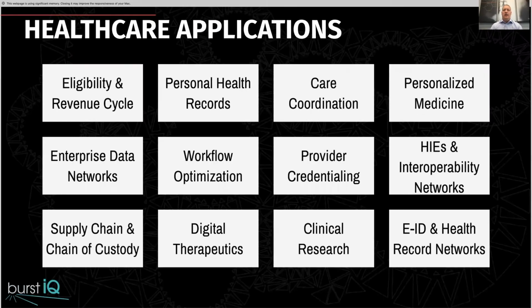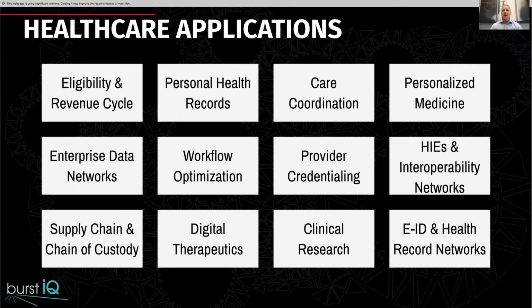There are obviously a lot of healthcare applications that we think can really benefit. I think healthcare is one of the huge areas that could benefit from blockchain. I've listed, and I'm not going to go through all of these, a lot of the different applications that we have currently running on our platform, and we really think it could help open up doors.